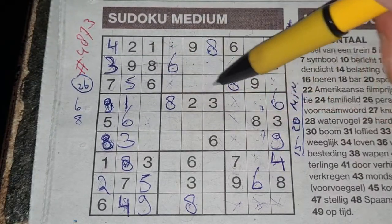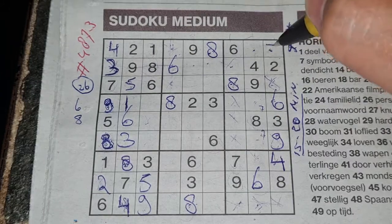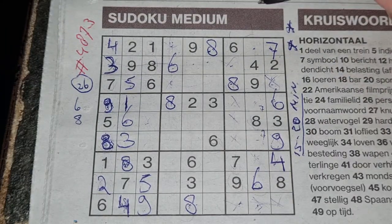We see here 7 in the third row. So no 7 there, 7 should be there.